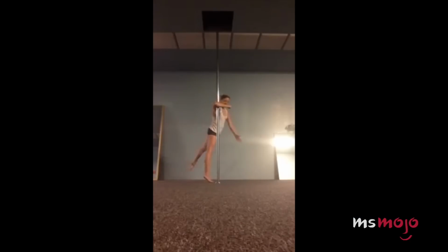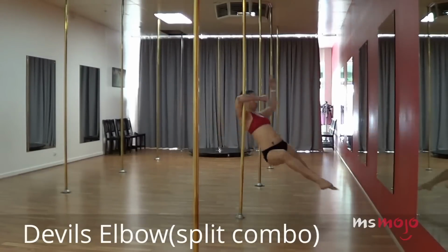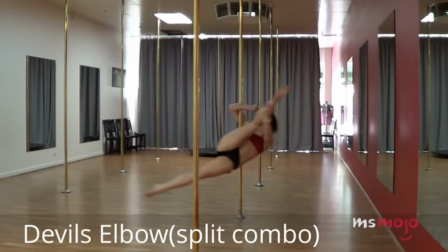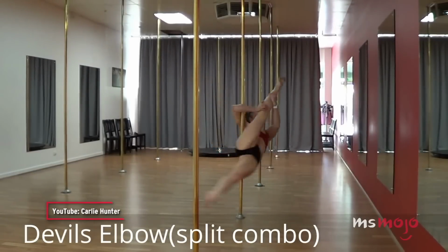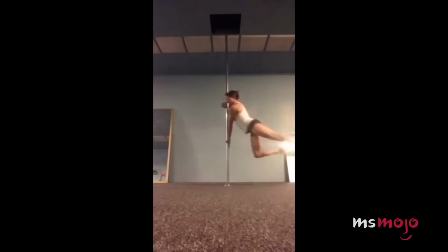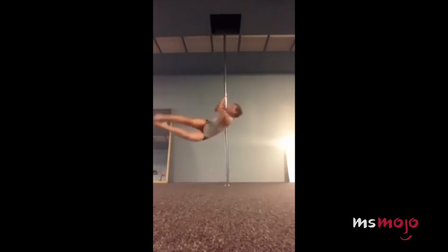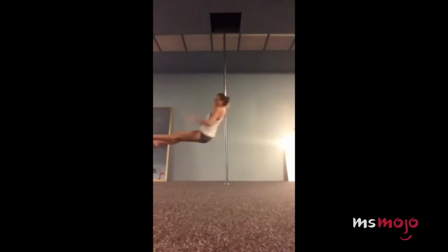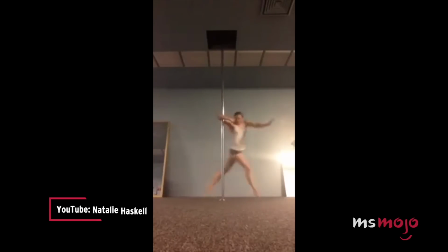Try to do this move, and you could easily assume it was crafted up by the devil himself. But alas, it wasn't. A brutal pole dancing maneuver, it was created by dance instructor and multiple title winner Carly Hunter. Interestingly, she came up with the name because of how much it hurt when she first began learning it. And we don't doubt that at all, given that it requires you to hold onto the pole in the crook of your arm as you spin around. Our arms feel bruised just watching it.